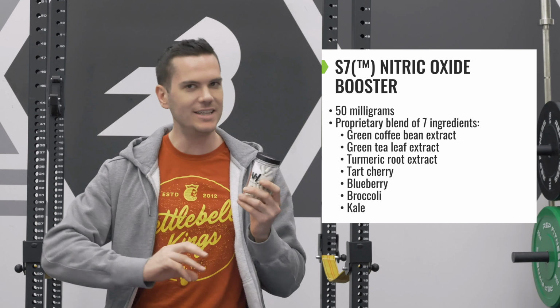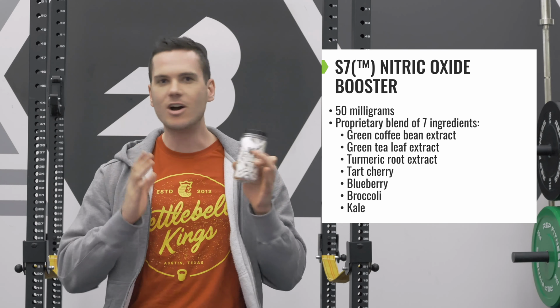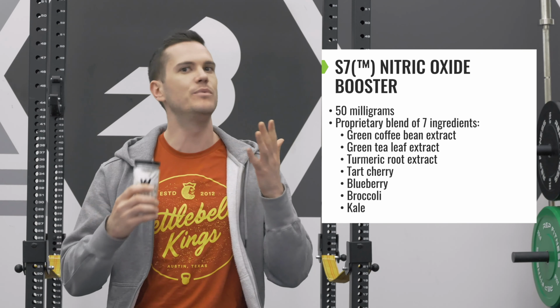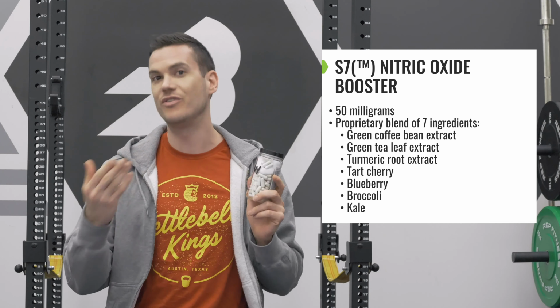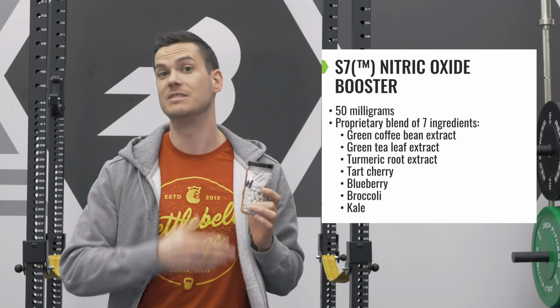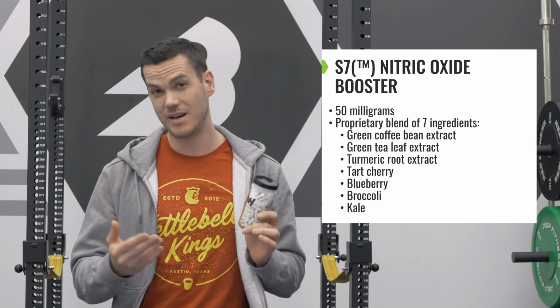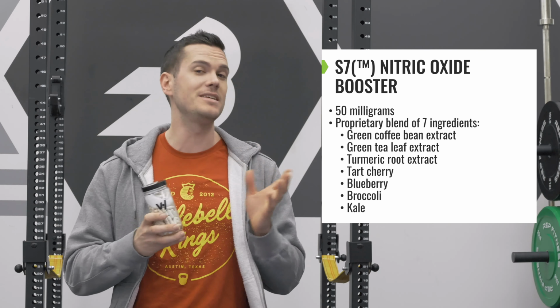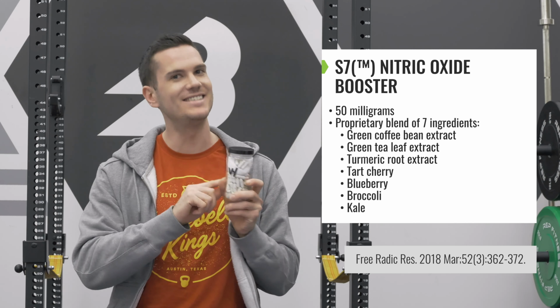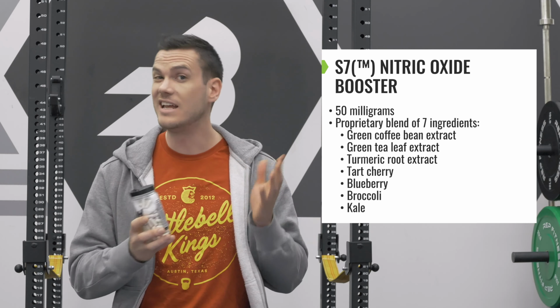Now, S7 is actually produced by a different company, VDF Futureceuticals. And the nitric oxide aspect, if you see other pre-workouts on the market, they normally focus a lot on nitric oxide because it has a pretty reliable link to increased blood flow, which might help to better shuttle nutrients and oxygen around your body. And indeed, there was one study published in Free Radical Research that found that S7 itself increased nitric oxide production by like 230-ish%.